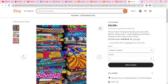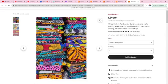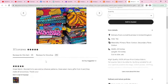Did they say how much the size is? So they said it is for quilting, for quilt making, patchwork sewing, etc. So you buy the material and you use it for whatever it is you want to sew. So this person just sells the fabric only.